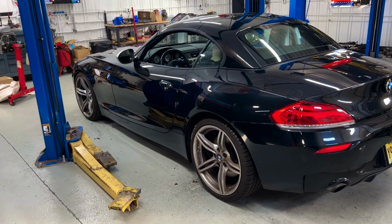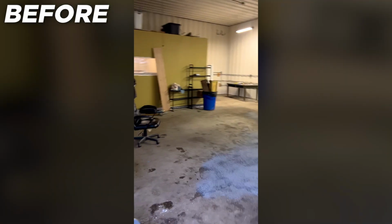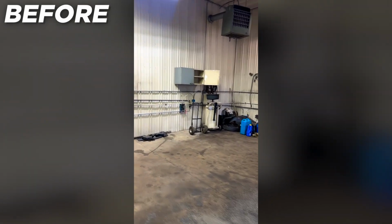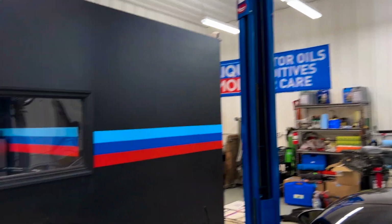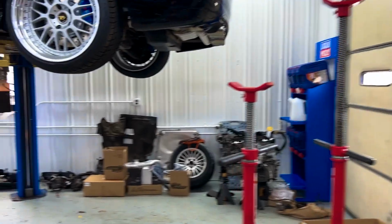Z4. I just did coolant pump and thermostat on this car. I'm gonna show you guys a little bit of the shop. This is what the shop looked like before. And this is what it looks like now. I did the floors, I did the walls. It's a little bit messy here. I'm by myself here now. A lot of stuff to get cleaned up.